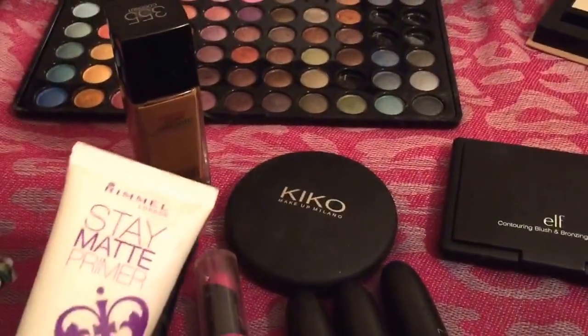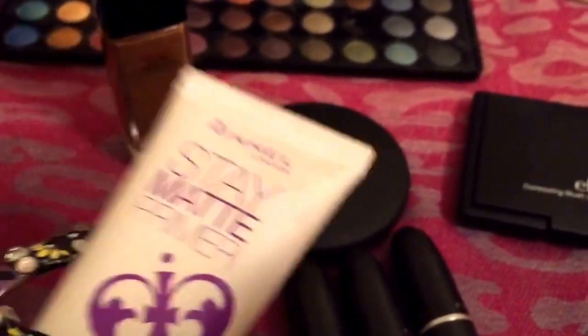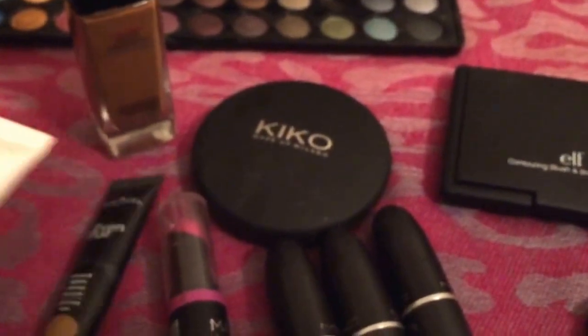Also, I'm going to finish up using the Stay Matte Primer, which is still full. I just recently got this, but like I said, I mix this with my MAC Prep and Prime, and I get the perfect primer for the face.